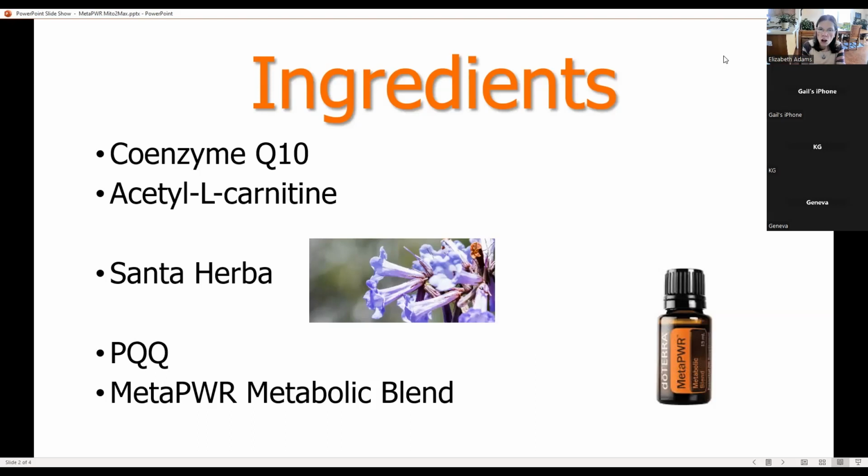So it's got coenzyme Q10, which is crucial in energy production, which is ATP, and it's adenosine triphosphate, I think. I'm not sure that that's what the P stands for, but anyway, in the mitochondria, being a cofactor in the electron transport chain.